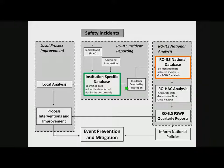But then whatever incidents you choose can be sent up to the national database, which is de-identified. Nobody can tell from which institution it's coming from, with the exception of the folks at Clarity. But when it comes to us for review, we have no idea which institution this is coming from. And then these incidents are investigated by this review group, which is called the Radiation Oncology Health Advisory Council, wonderful name of RO-HAC. Basically, it's a group of eight professionals, physicians, physicists, dosimetrists, administrators. We look at all the incidents, try to pull out case reviews, lessons learned.